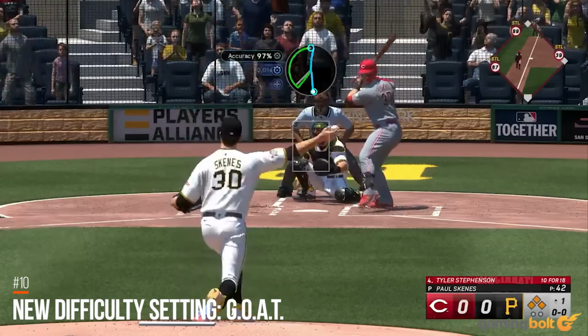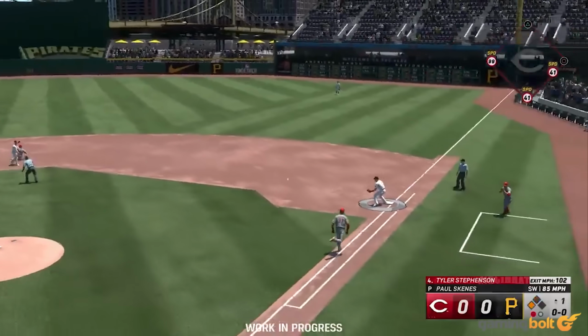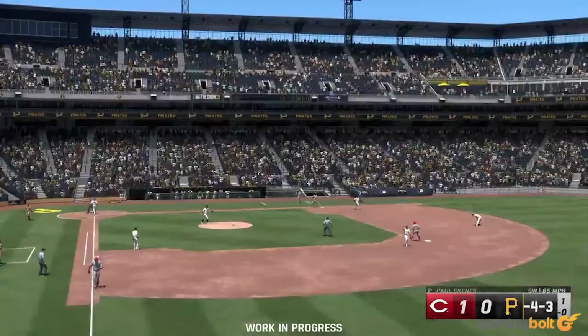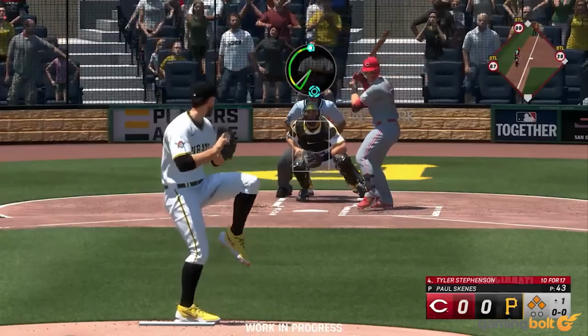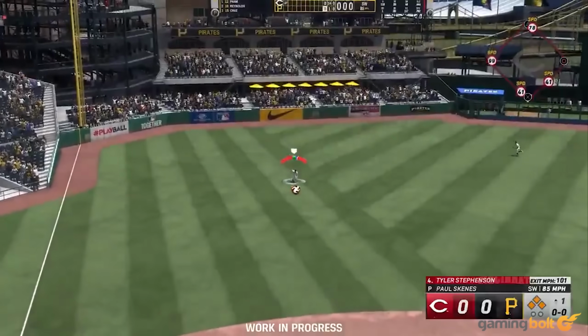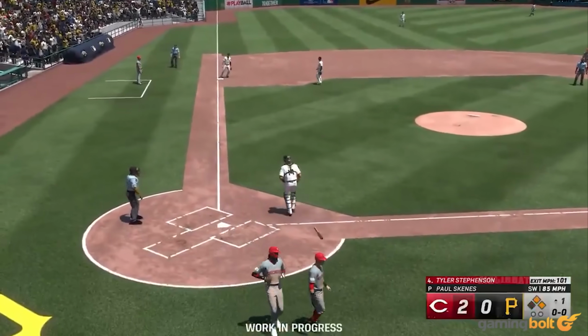New difficulty setting, GOAT. Yeah, we know using the term GOAT is a tad cringy in 2025, but alas, The Show 25 features a brand new, ultra tricky difficulty setting dubbed, you probably guessed it, GOAT, promising to challenge you in ways that have never occurred before: faster fastballs, tighter swing timing windows, bigger breaks on off-speed pitches, and the show's smallest ever PCI are here to separate the exceptional from the great.